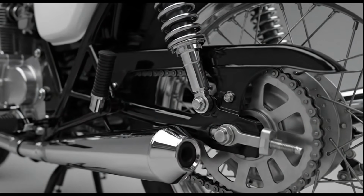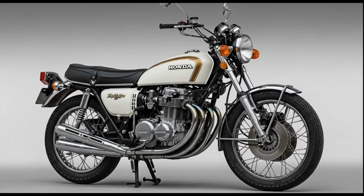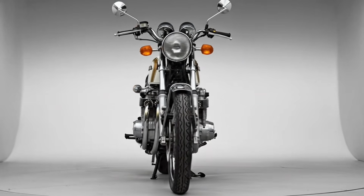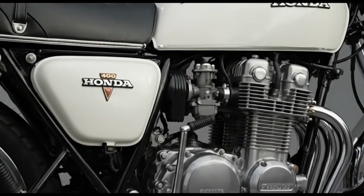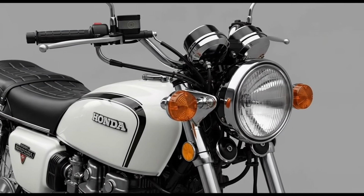The rear brake offers additional control without being intrusive, giving the entire braking package a harmonious, predictable feel. This combination of brakes, chassis, and suspension contributes to a riding experience that feels intuitive and satisfying from the very first ride. Where the CB400 excels is in the emotional connection it creates with the rider.